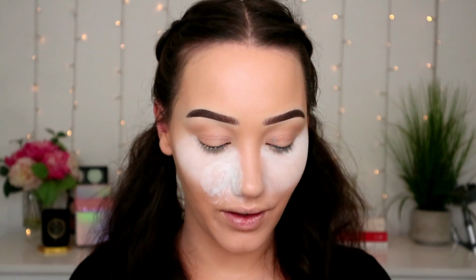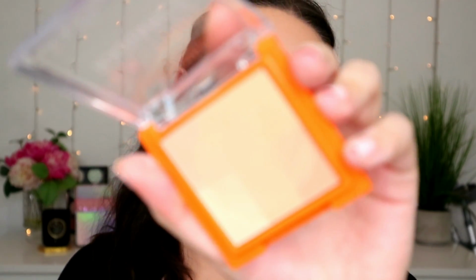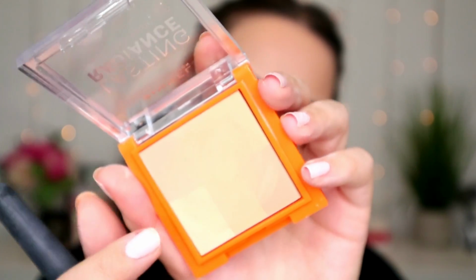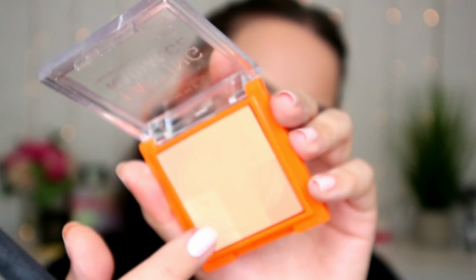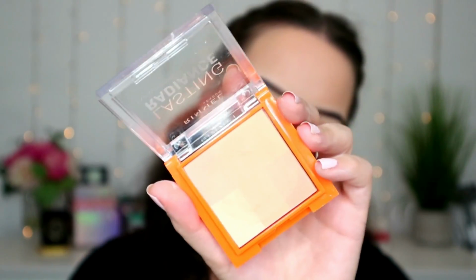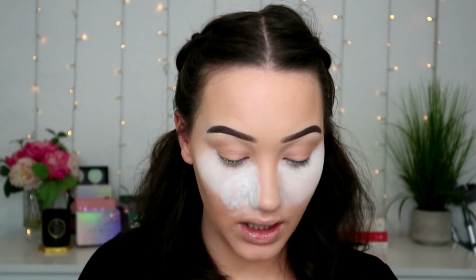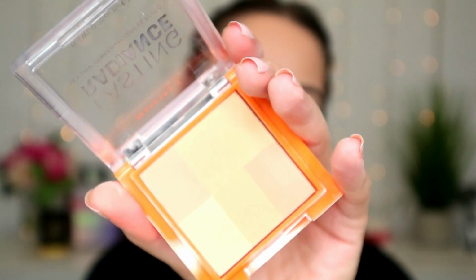So while that's doing its thing, we'll go in with the Rimmel powder, which I don't know if you can see up close. There we go. It's got like 6 different shades, little squares, maybe more like rectangles. But because I have previously swatched it, they're kind of mixed together. Also definitely has glitter in it, and I think it's going to be too dark. Look, you can see the squares better there.